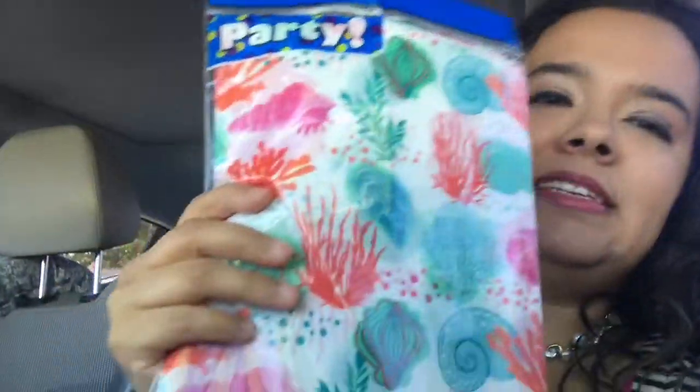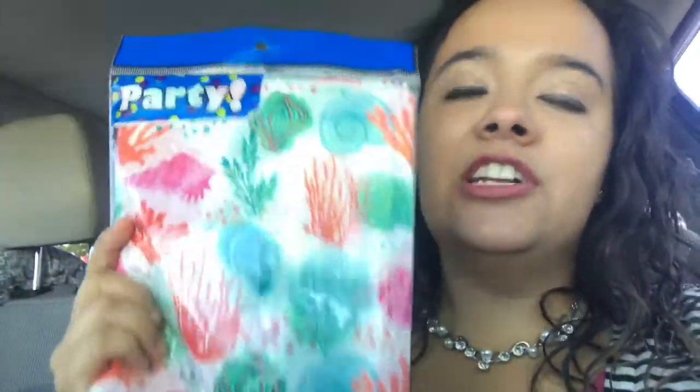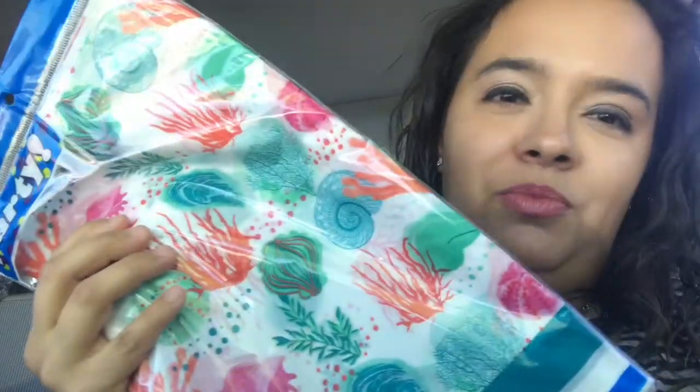So I picked up a couple of these seashell tablecloths. Lily is going to be turning 3 next week. I can't believe it, it's flown by. But she is having an under the sea mermaid party, so I thought these would be super cute to have.